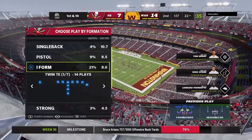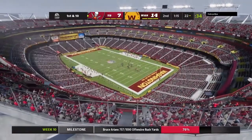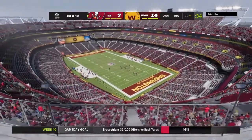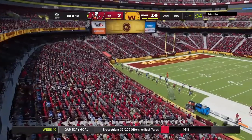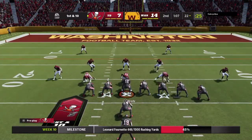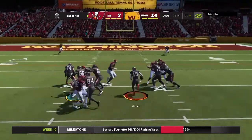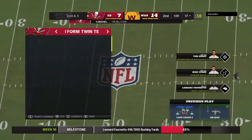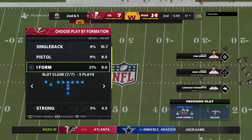So many teams want to throw the ball in this situation nowadays, but I love watching a team that has enough confidence to go ahead and run the football. In that situation, that's almost a tendency breaker. Now a first down carry. It's Michel. 5 yards on the carry. Good pickup on first down.